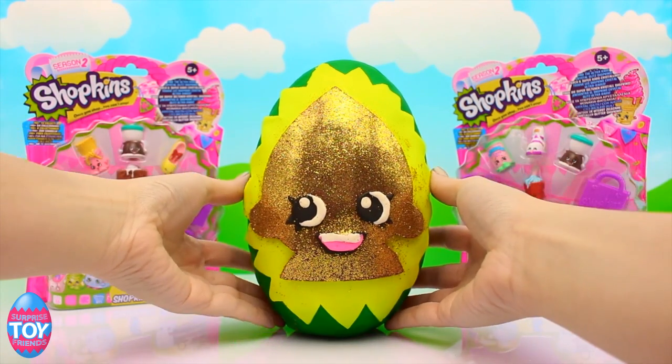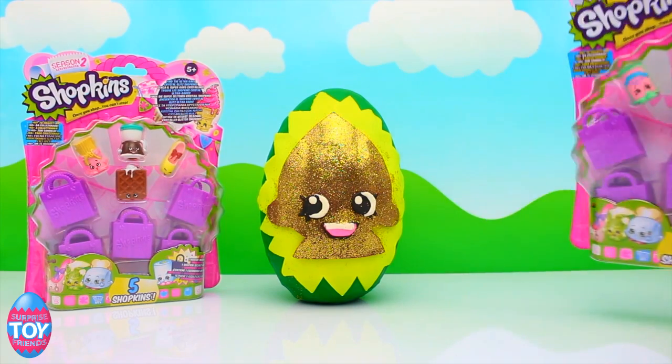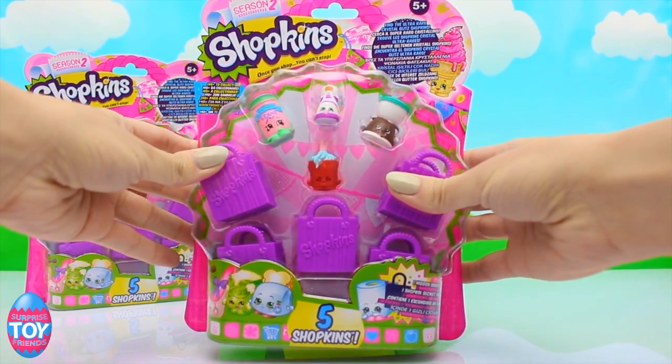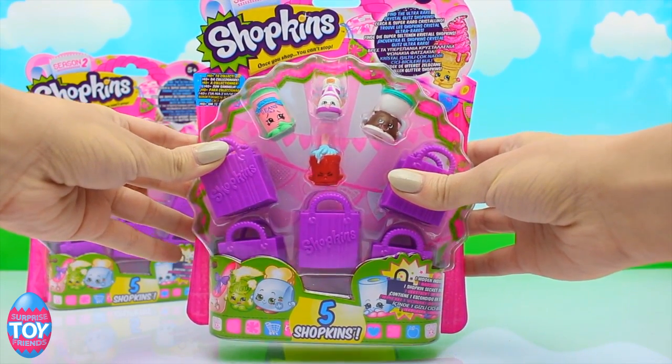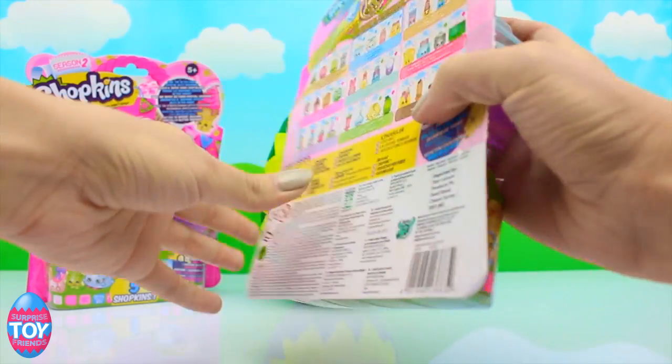Let's get started with one of the 5 packs. I can see some characters there that I need for my collection. Which ones are all of you missing?